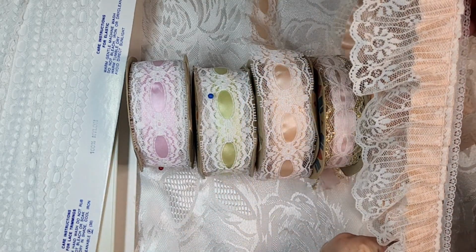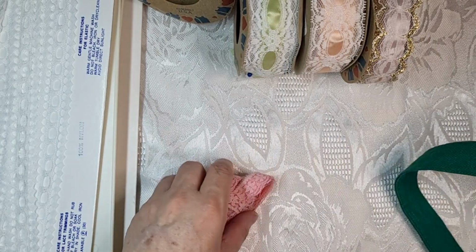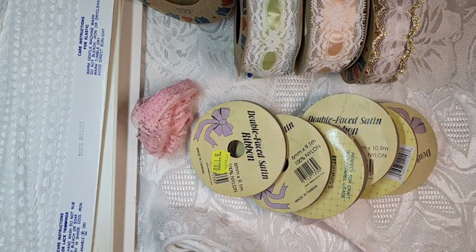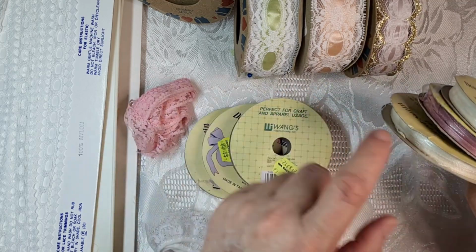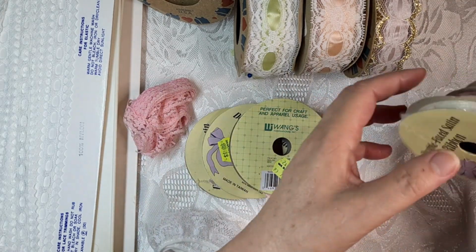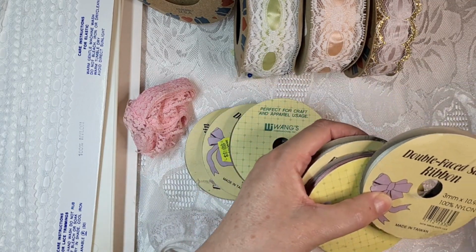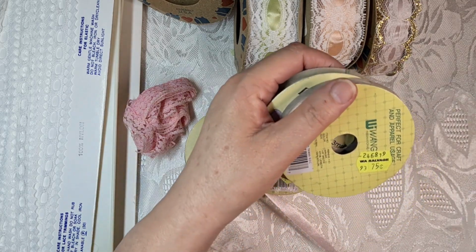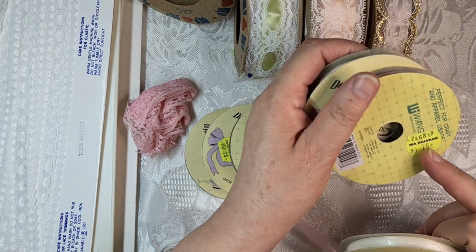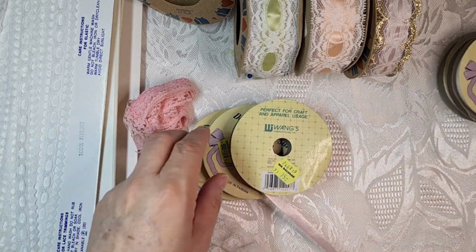Very pretty. Will go really nice on the front of a journal cover. So that one was $5, and then there was one similar, also $5, and it had these laces. These three have their plastic still on them, so they haven't been used at all. Double-faced satin ribbon. WA Salvage, 75 cents, so they're pretty old. I think WA Salvage is still going.